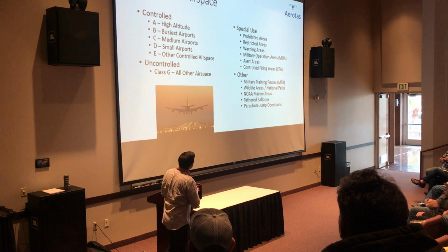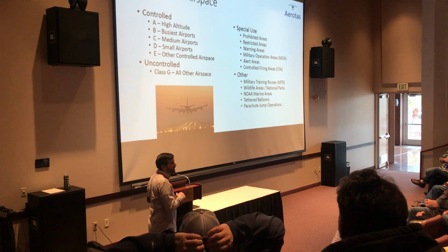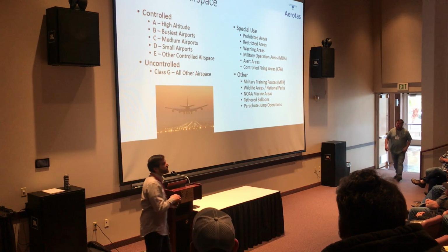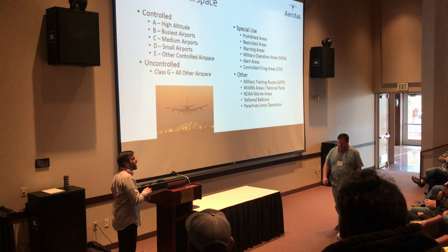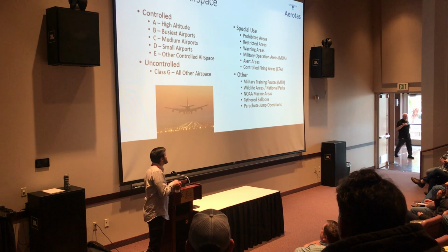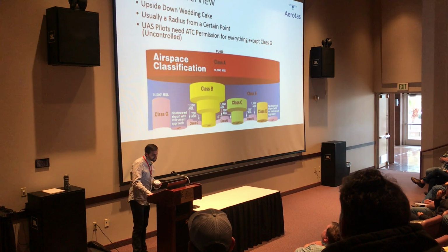Special use airspace are prohibited, restricted, warning, MOAs (military operation areas), alert areas, and controlled firing areas. We'll go into those a bit more later. And then other, which are going to be weird stuff, like military training routes, where there might be low-flying, fast-flying jets and helicopters, wildlife areas and national parks, marine areas, test balloons, and parachute jump operations. Just more of the fun, nuanced stuff that they're going to put on the test.